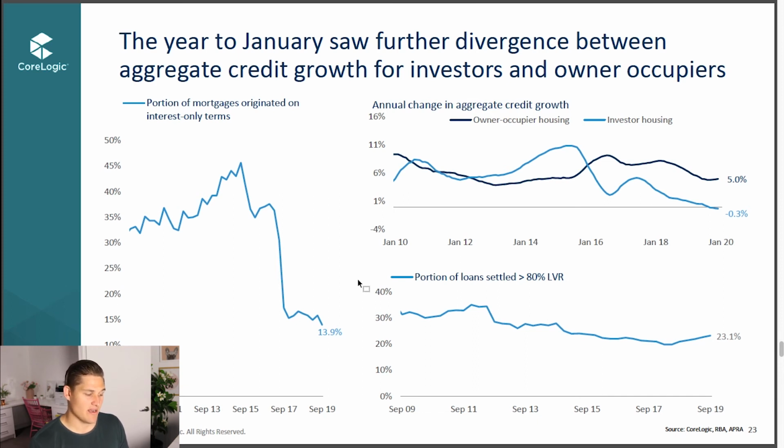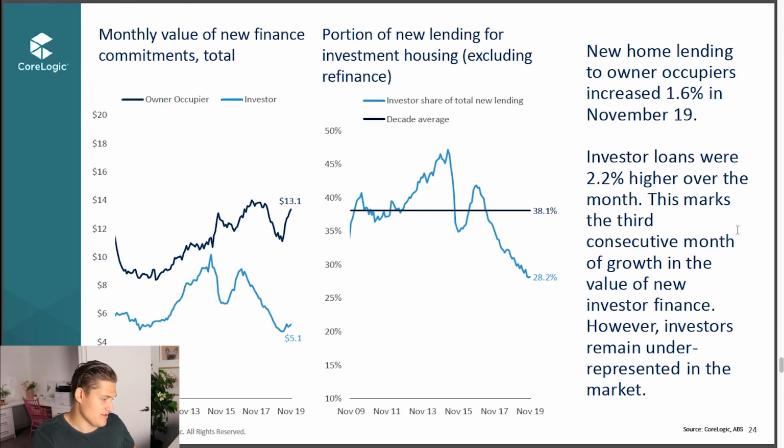Annual change in aggregate credit growth: owner-occupiers is sitting at 5%, and investors is negative now, negative 0.3%. So investors have really slowed down. Portion of loans settled at over 80% LVR, 23%. So 23% of loans are settled with more than an 80% LVR, which means they don't have a 20% deposit, and that's kind of a stock standard thing now. Pretty interesting. That number's still pretty high. So obviously 23% of people are paying lenders mortgage insurance.